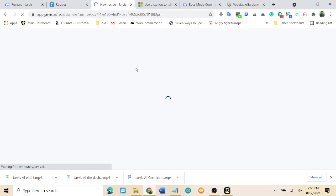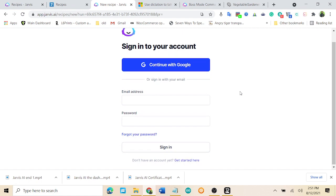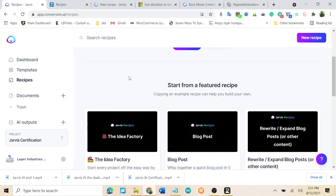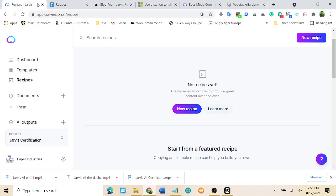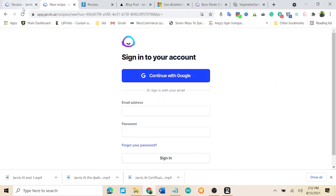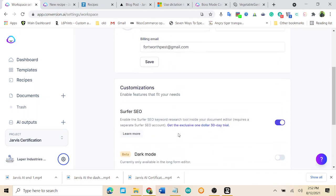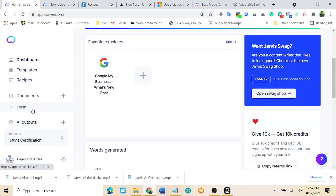So let's click run. Sign into your account. Why is it doing that? All right, well. Let's go back over here. Which recipe is this? Let's just pull it up on that other tab. It's a blog post. So I bet it's right here. So let's just open a recipe from this tab because that was being silly. Let's click run. All right, Jarvis, why are you trying to embarrass me now? Let's see.